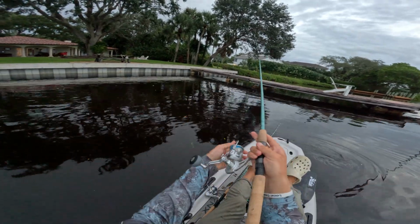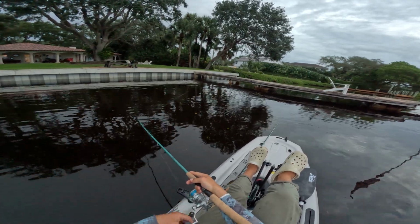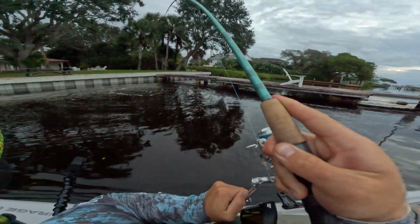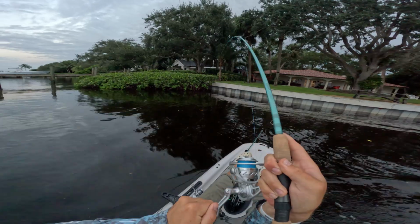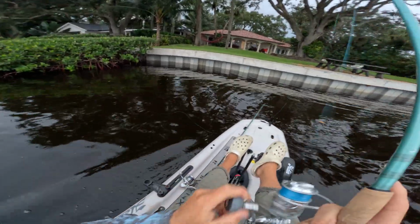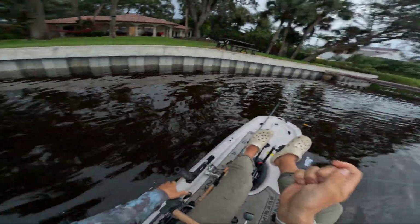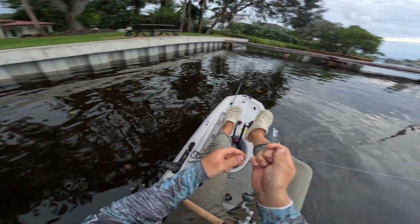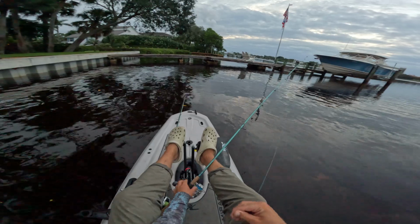I don't know if that one's spooked or... Oh my gosh. Oh my god, dude. Please get out of there. Oh, it broke me off. Oh my gosh, dude. There's not much I could have done there. It went way under those mangroves. I think it was a big jack. If that was a snook, it was a freaking monster, but it was head shaking like a jack. But I'm gonna have to retie, man. That was a giant. Oh my god, dude.